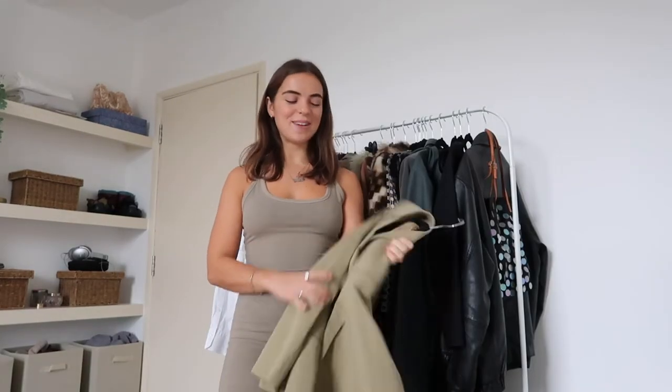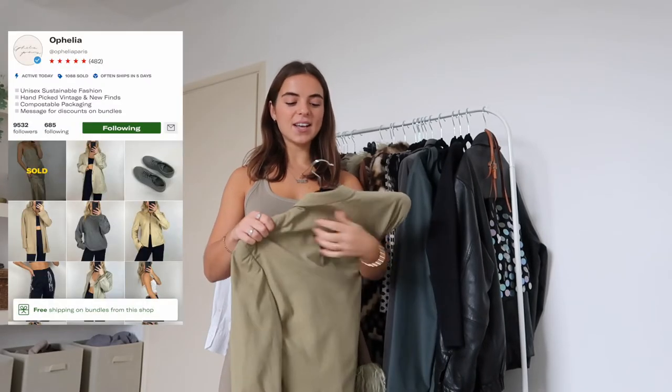The next thing is this blazer. The brand is Cerruti. I got it on Depop from Ophelia Paris. I love some of her stuff. She's really good at like curating a really neutral feed, and all the stuff she sells is like my sister's dream. I actually really need to tell my sister about her page, because she'd be all over it.